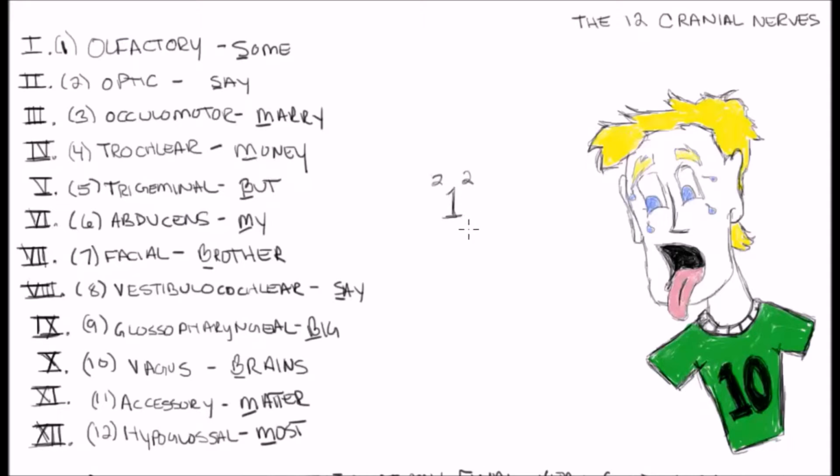The word oculomotor just means eye mover, right? So eye mover is going to, we'll put that above, so that'll be our eyebrows, right? It'll kind of be above the eye area, right? So we've got olfactory, optic, and oculomotor.